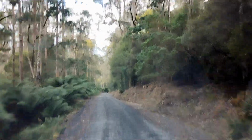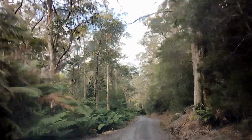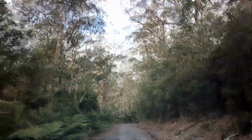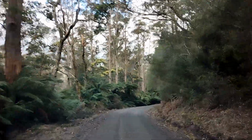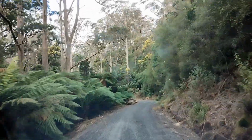Decided to turn around because this road looks like it ends. These very tall, straight eucalypts, you'll never get the idea on a video through the windscreen, but up here somewhere is a really big one. We're just not real sure where it is, and we forgot to bring the brochure, so we probably won't find it. This has been an interesting little road.